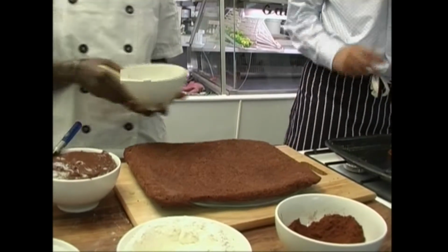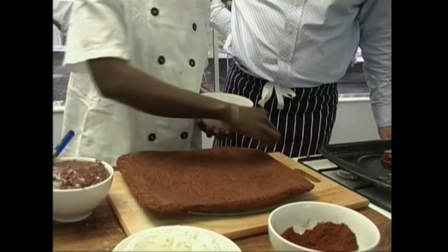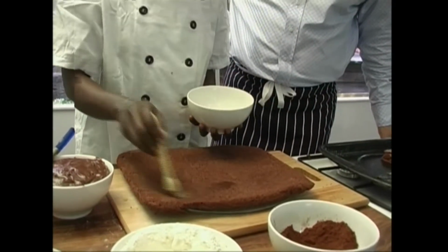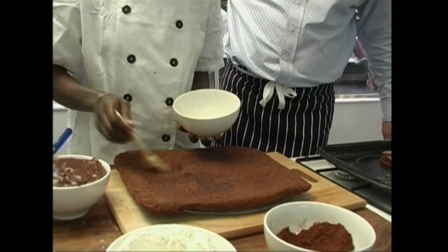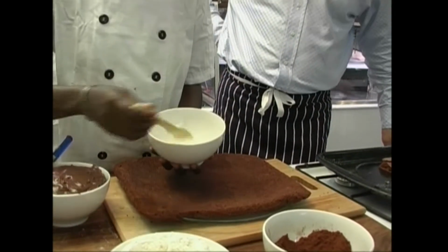We're going to put a little bit of, this is a mixture of water and sugar. So we put a little bit of water and sugar just to give it moisture.